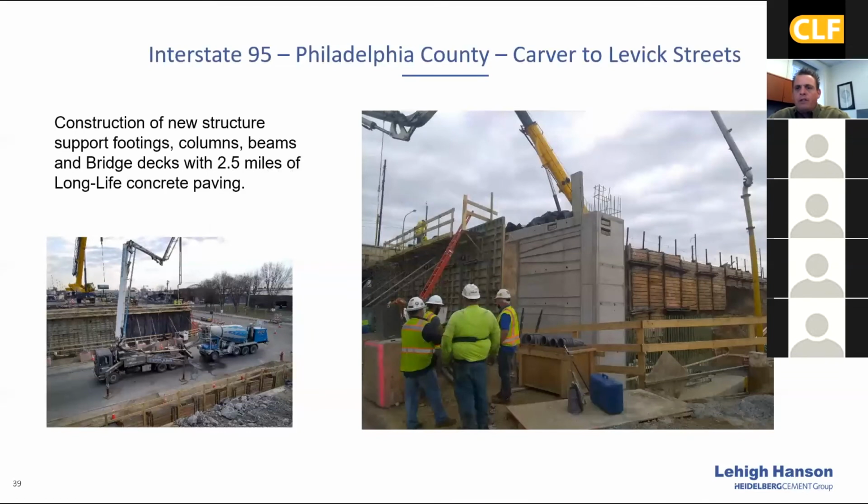The following three slides are the projects that I mentioned earlier being supplied by Castor Materials using our EcoSem PLC. Here we have Interstate 95 in Philadelphia County. This construction includes support footings, columns, beams, and bridge decks with 2.5 miles of long life concrete paving.